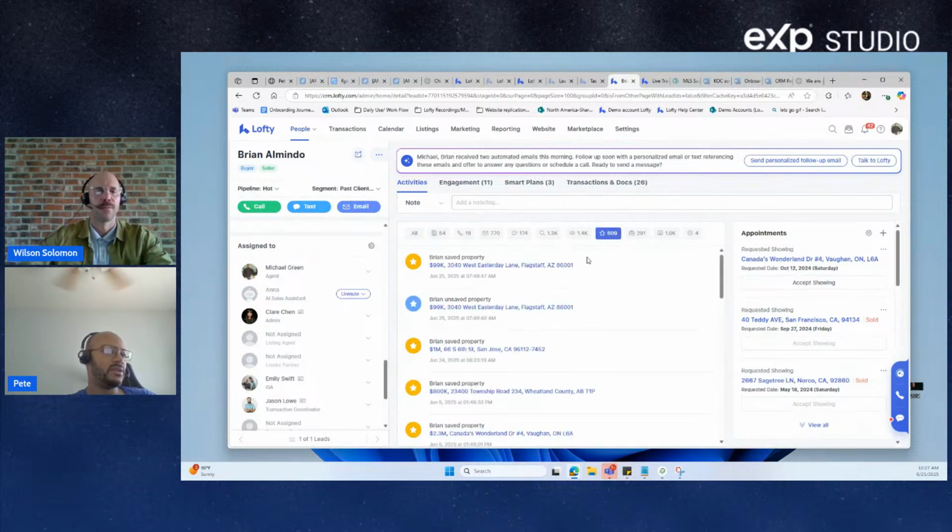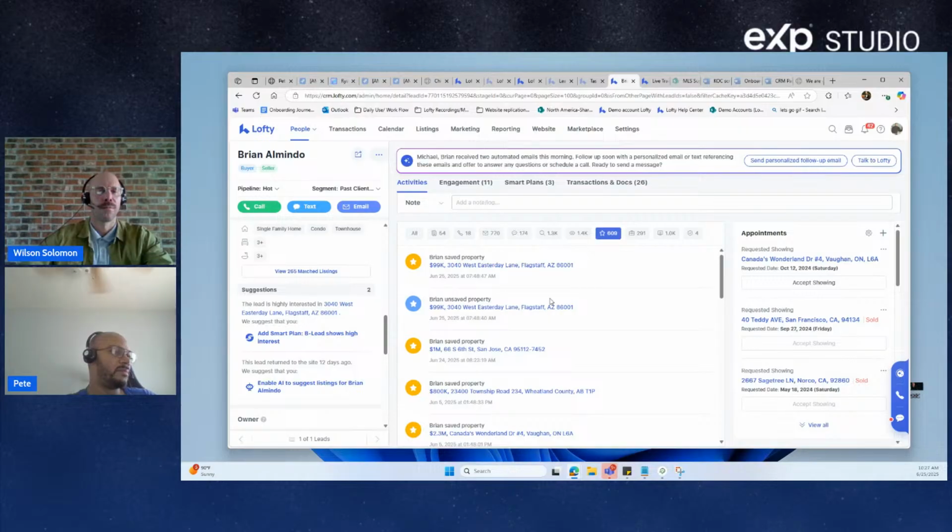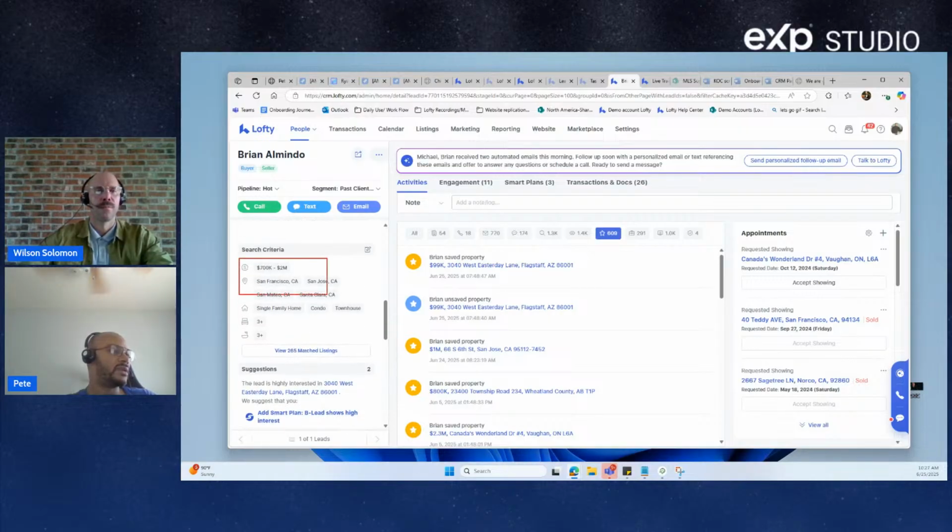And again, you can see his favorited, and you can also compare his favorites to what he's searching for. So again, we give you all these insights so you can find the best ways to market to your clients, which is what Lofty is here for. We want to make you more efficient, or as efficient as possible. Okay.